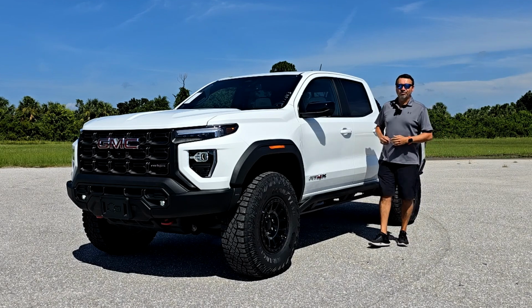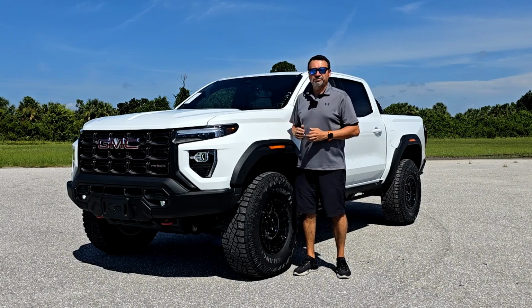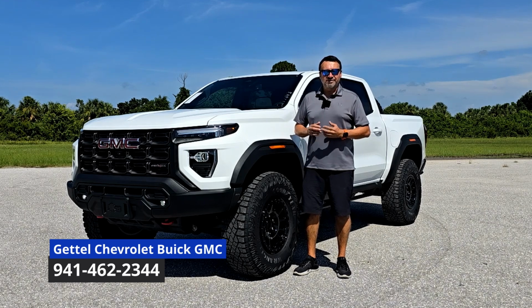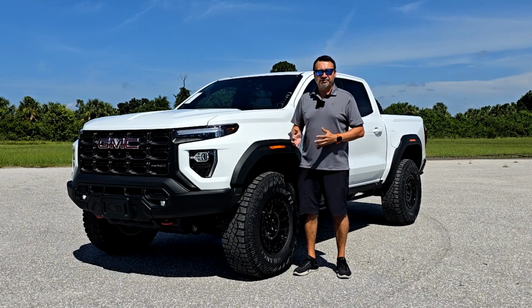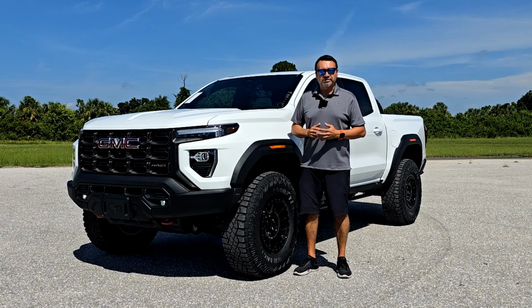This 2024 GMC Canyon AT4X AEV is the most expensive, the most off-road capable GMC Canyon in the lineup. And today, thanks to Gettle GMC of Punta Gorda, Florida, I'm going to take you on a complete tour of this vehicle. We're going to check it out as far as the exterior, interior, engine, technology, and the test drive. And I'm going to try to answer the question, is this a better truck than the brand new Toyota Tacoma?